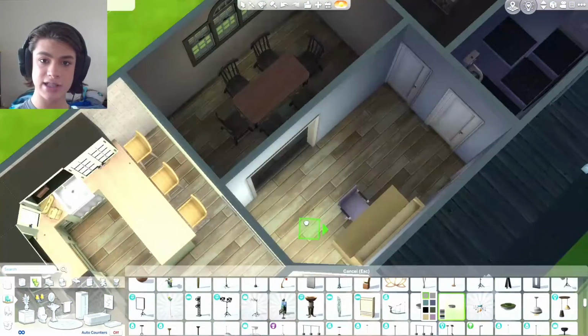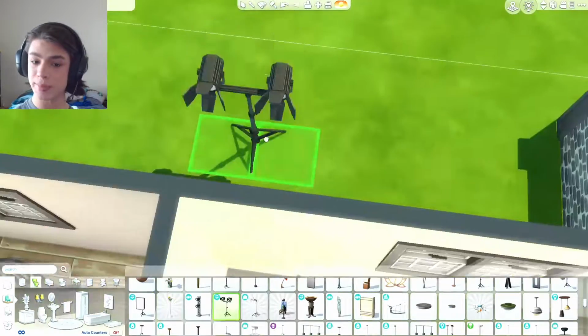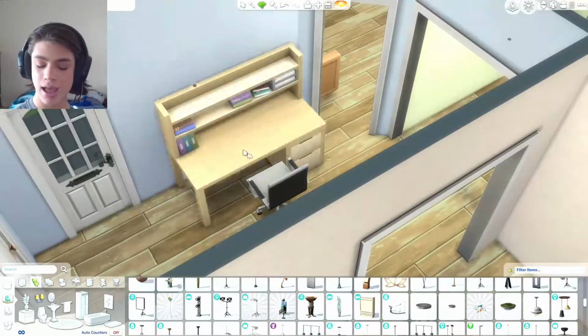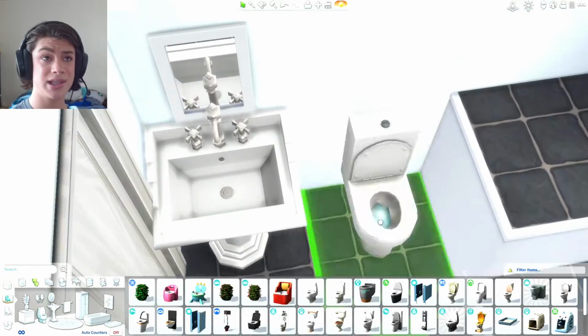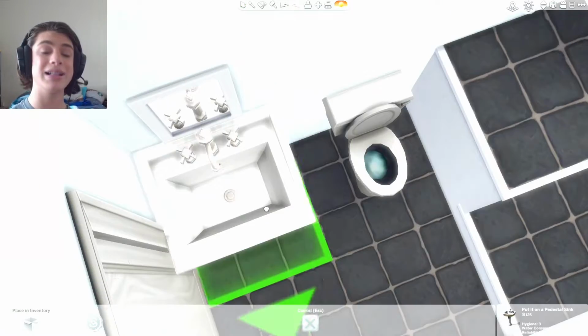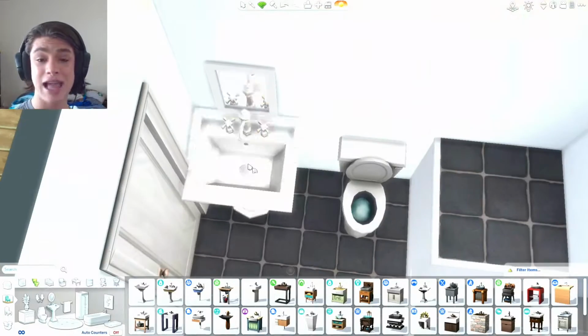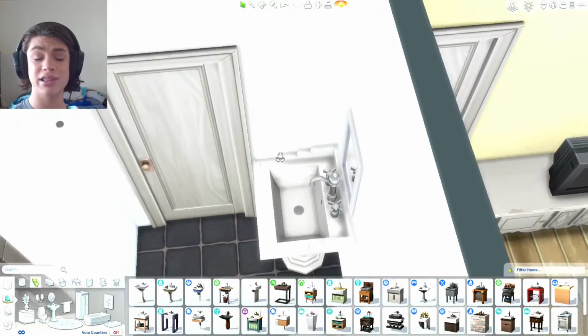Recently, I've been doing the same three floor plans again and again. So I'm happy to show you guys something a little bit more different here, a little bit more unique, at least to me. I don't know if other people have done something like this. Probably. The Sims can only have so many possible floor plans. There's no way that I've never made the same exact house as someone, actually. Pretty sure that can happen.